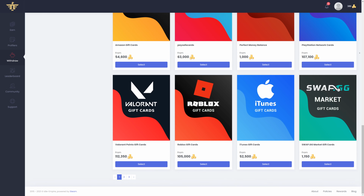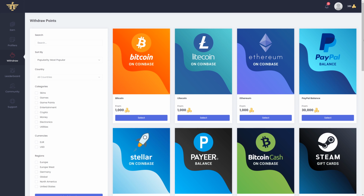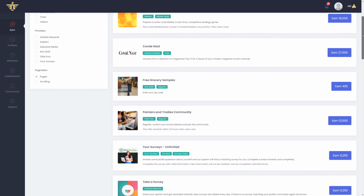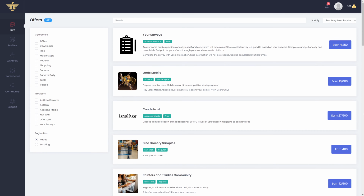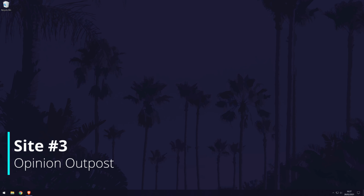There's more than just surveys to earn you points too. On the Earn page, you can choose from the range of offers available. Make sure you fill out as many profile questions as you can on the Profilers page. This will ensure you get the most opportunities to complete surveys. Depending on the points you earn and the rewards you choose, your withdrawal might be instant. I've had a few that have taken just seconds with Stellar Lumens to Coinbase. The third site I have is Opinion Outpost.